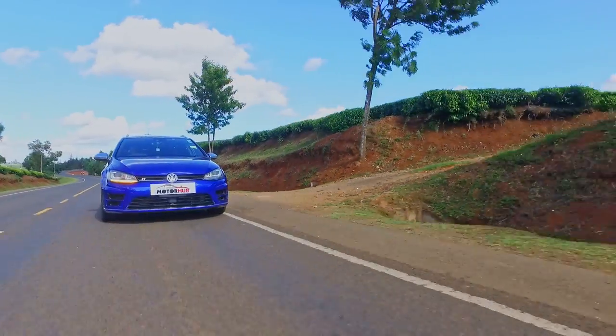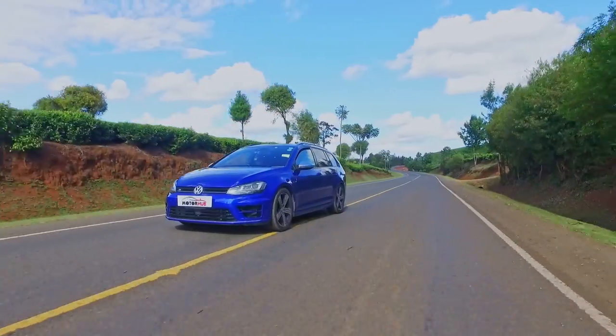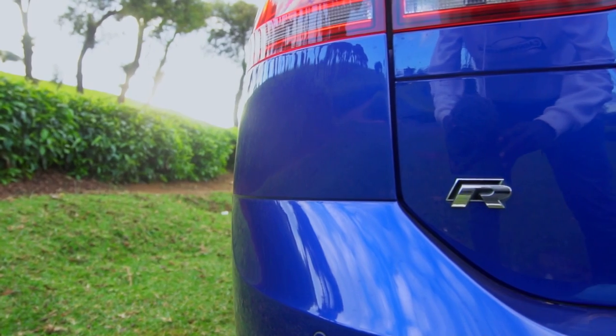We are in a performance car, a modern car that looks like a humble family car but can turn from beauty to beast within a fraction of a second. The Volkswagen Golf R wagon.